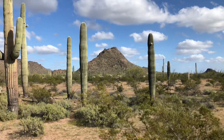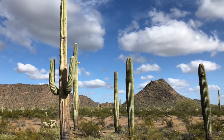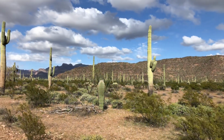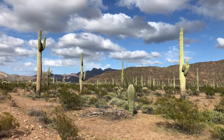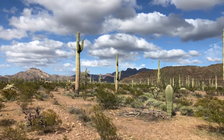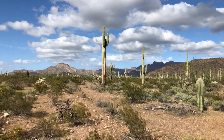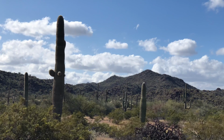In Organ Pipe Cactus National Monument, we think that these cacti flower for the first time at approximately 65 years of age and might produce their first arms at around 90. Of course, there is no way to know exactly how old a saguaro is. It doesn't create growth rings like a tree. What we know comes from averaging data from hundreds of cacti all across the Sonoran Desert.